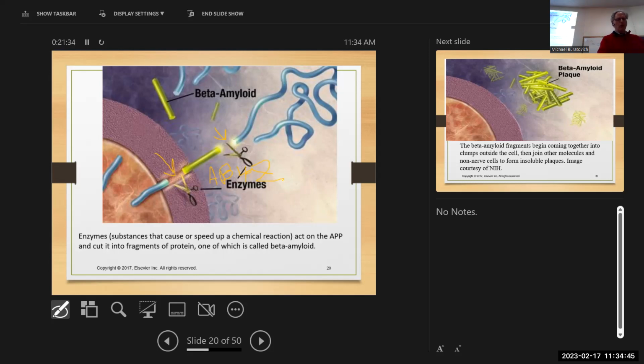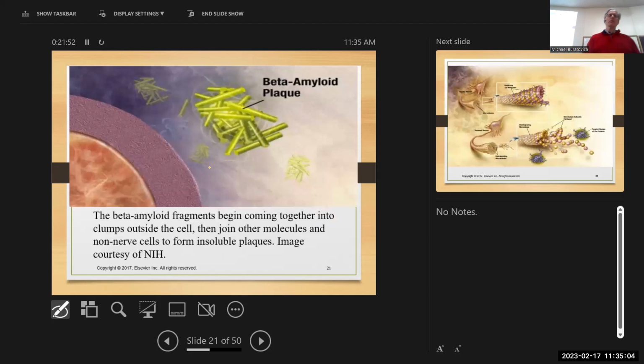A beta 42 is not soluble. Not only is it not soluble, it folds into a particular shape that can take other proteins and force them to fold into this abnormal shape. And so it forms these clumps full of abnormal proteins, and they form these things called amyloid plaques.